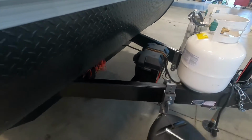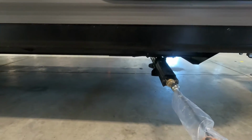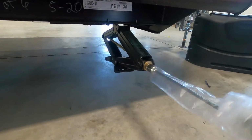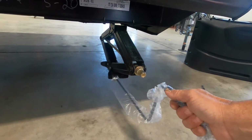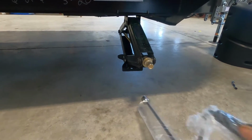Once we've got our unit level, next thing we're going to do is stabilize it. On all four corners of your unit, stabilizing jacks. A little 3/4 inch hand crank here. Crank them down as I do. I'm going to recommend stabilizing jack pads. Jack pads are going to protect the feet of your stabilizing jacks from dirt and debris and hot blacktop. Better distribute the weight, keep them from sinking in the ground. Just a really good investment.